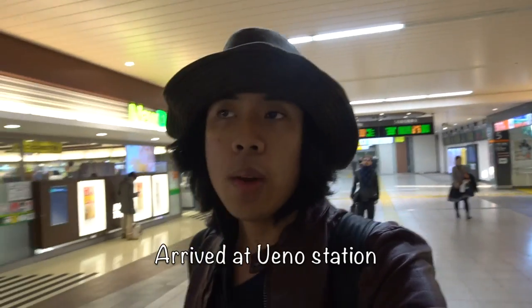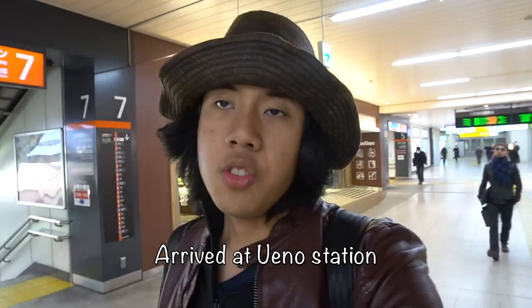Now I arrive at Ueno Station. I'm changing from the JR Line towards the Shibuya Line.